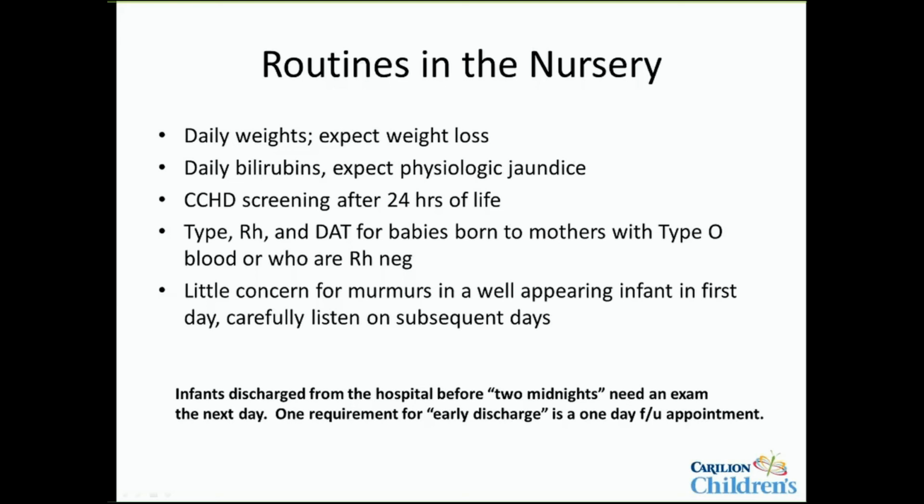We do congenital cyanotic heart disease screening after 24 hours of life because we expect the ductus to have closed by that time. We do a type, an Rh factor, and a direct antiglobulin test for babies born to mothers with type O blood or mothers who are Rh negative. Not only are we looking for isoimmune disease here, but if the mother is Rh negative and has an Rh positive baby, then she needs to get passive immunity, RhoGAM or Rophylac, to prevent her from being sensitized. We have little concern for murmurs, even if they're pretty harsh sounding murmurs, in a very well-appearing infant on the first day. And we listen very carefully on subsequent days because that's when we'll begin to hear murmurs that indicate some pathology.